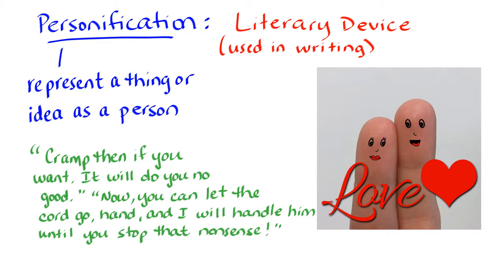So that's when you give an inanimate object personality. As you can see here, someone has done that to these little fingers. They've made them into little people. They have personified them by putting little faces on them and indicating that they might be in love. Personification.